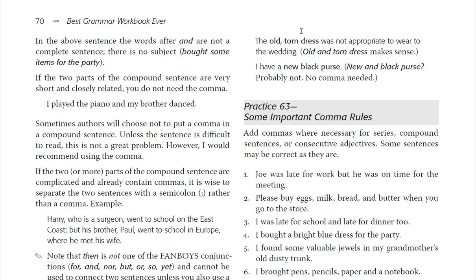No comma needed. So you're saying, if you can say the two adjectives with an "and" in the middle and it still makes sense, then you put a comma there. If you put an "and" in between and it doesn't make sense, for instance, "new and black purse," no, that doesn't quite make sense, then you know not to put a comma there. But if you can say "old and torn," yeah, that makes sense. Then you put a comma between the two adjectives.